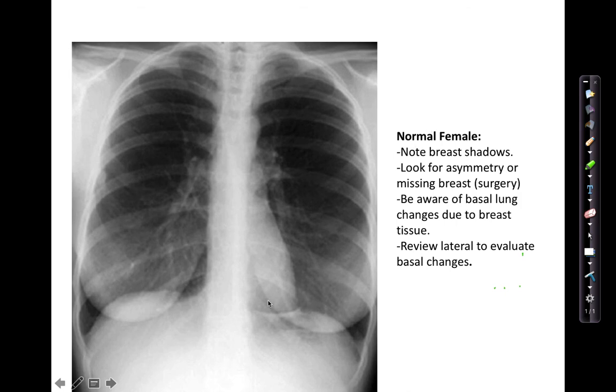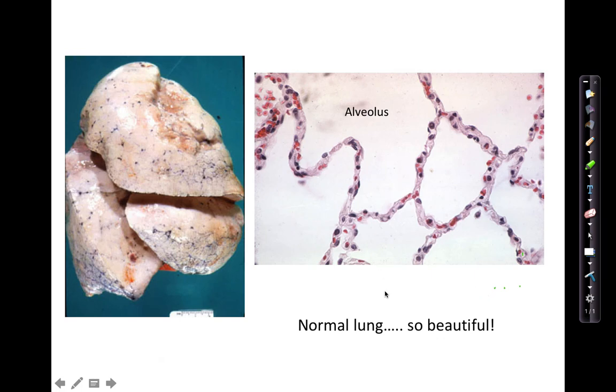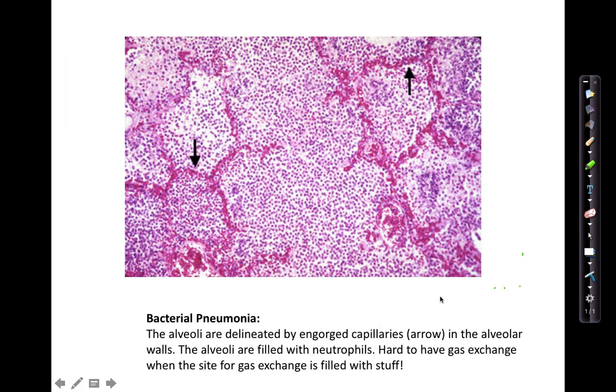Normal female, when you're looking at them, always don't get confused with this. This is breast tissue. They're symmetrical. So if you're looking at a chest x-ray of a female, they should be symmetrical, or ask if they've had a mastectomy, because that could change the appearance too. I think I already showed you that, normal lung.